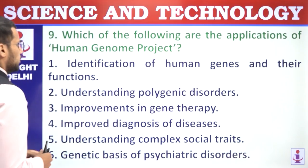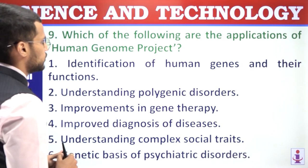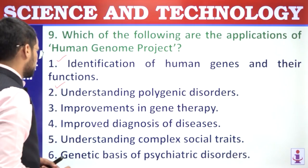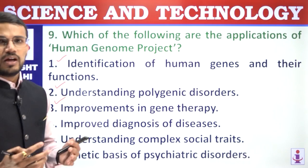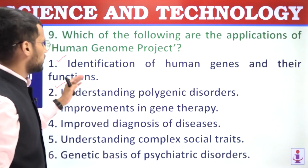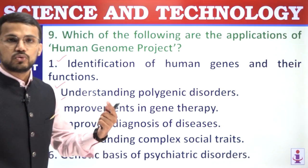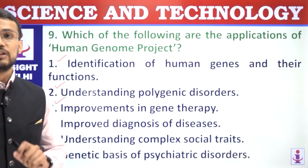So what are the applications of the Human Genome Project? First statement, identification of human genes and their functions. Right? So that is correct. Second, understanding polygenic disorders. So that is also a correct statement. Third, improvements in gene therapy. See, all these are possibilities because we want to know which genes are leading to which characteristics, and that's why we would be able to identify human genes and their functions. We will also be able to identify polygenic disorders. Then we would be able to make improvements in gene therapy because we will know which kinds of diseases are occurring because of certain genes.